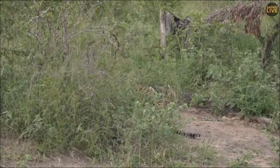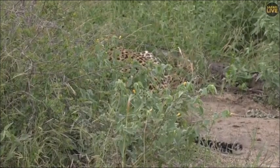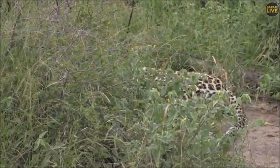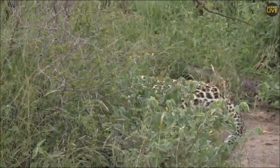You will hear a few other cars moving around, as you can imagine. The Sabi Sand, everybody comes here to see leopards, so all the guests are very happy this morning, smiling from ear to ear. And what a better way, and especially to see such an incredible cat like Hosana. He really is a beautiful cat. Golden eyes. I love it.